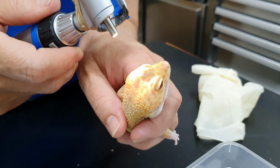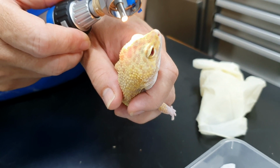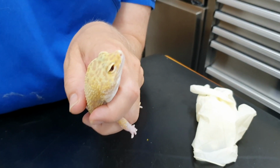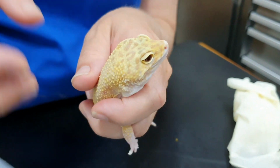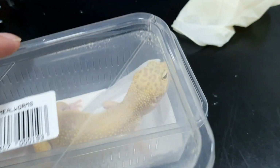Because they're one of the few gecko species that have actually got proper eyelids, they have to shed the skin under the eyelid as well. So sometimes, with both upper and lower eyelids, you get bits of it. It looks like there might be a little bit just stuck on that side. I'm going to get a little pair of forceps and just see if I can tease that out. So I'll go and grab those. You're going to love me, sorry.